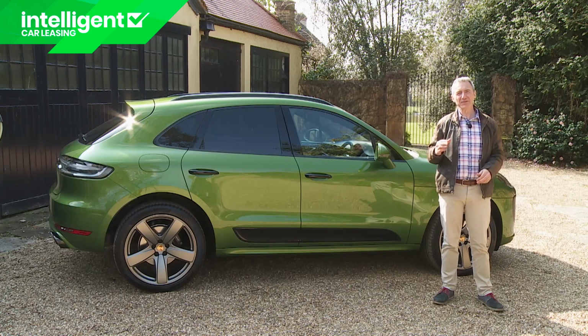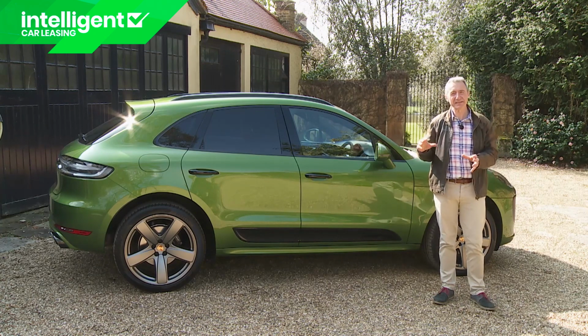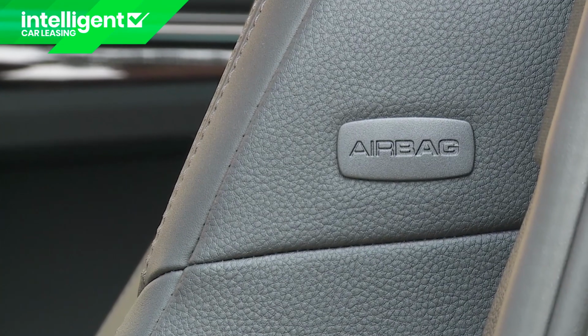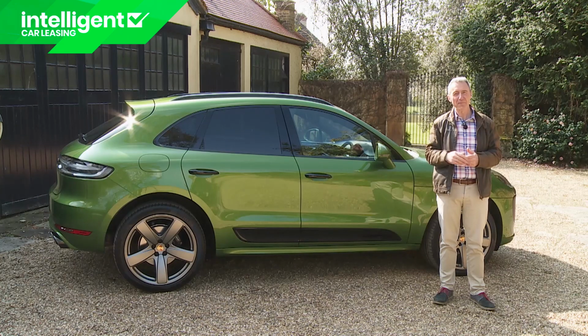Every Macan features the POSIP, Porsche Side Impact Protection System, which builds in side impact protection elements into the doors and includes thorax airbags integrated into the side bolster of each front seat. There are also twin front, side and curtain airbags, plus a knee bag for the driver. Further rear side bags are optional.